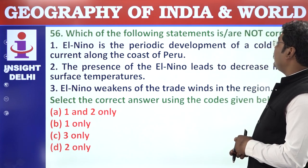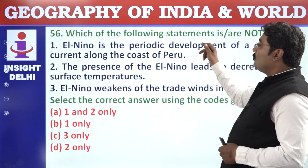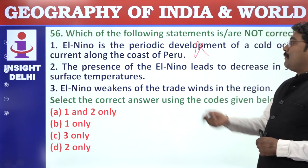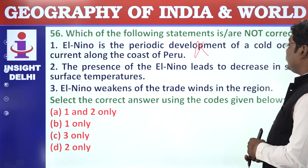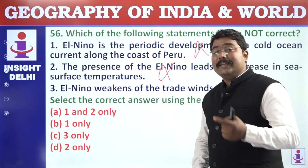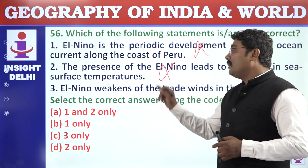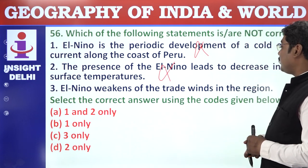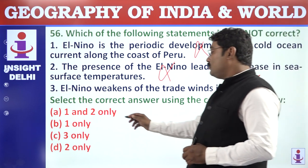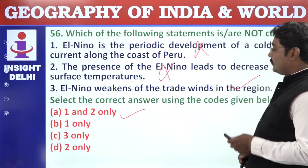El Nino is the periodic development of cold ocean current along the coast of Peru. No, it's a warm current. Presence of El Nino leads to decrease in sea surface temperature. No, it leads to increase in sea surface temperature. El Nino weakens the trade winds in the region. Yes, it's right. So 1 and 2 are not correct.